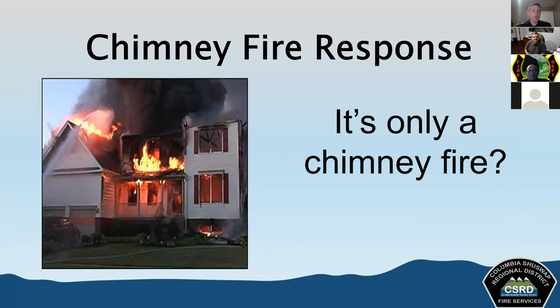The one thing, again, I mentioned it before, a chimney fire is a fire in a structure. And I think to say it's only a chimney fire is a little misleading. We should never assume anything. When we get a call for a chimney fire, we should be thinking structure fire. We need a response as we would for a structure fire. We're not going to send a single apparatus with a team down to that. We are going to send whoever shows up to the fire hall, and we're going to get the trucks rolling, because a chimney fire can turn into a structure fire very, very quickly.